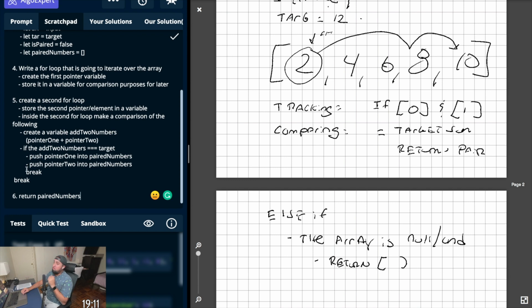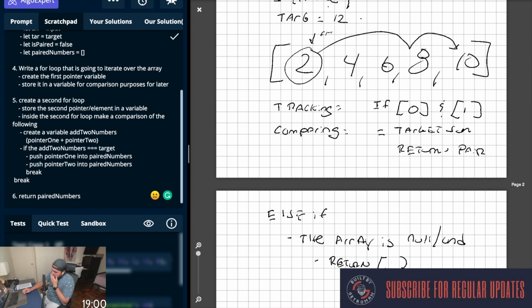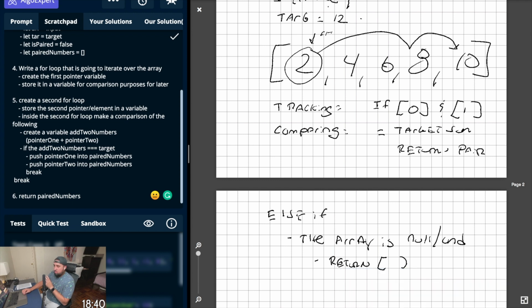Right? I'm more than certain I'm missing something here. But this is my initial thoughts here. All right. So, yeah, I don't know, let me go through this again. I have some time here to try. Oh, I didn't account for if the array is null or empty. I totally forgot about that. So I need to figure that one out.